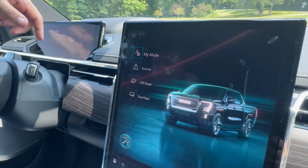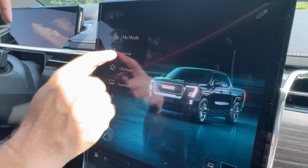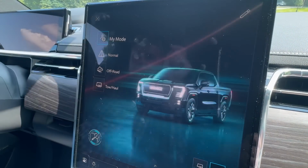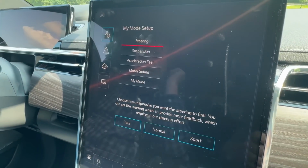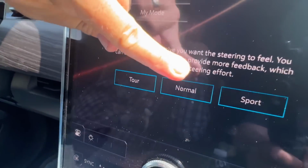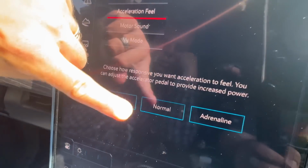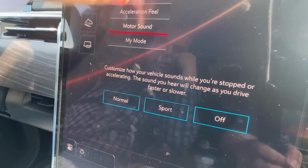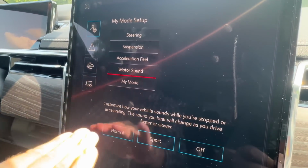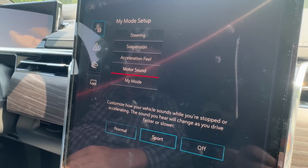Yeah, and also drive modes. Let's go there. Drive modes, yes. So there's a lot of configurability. First of all, there's some basics like normal, off-road, and tow haul. Now, my mode, edit, thank you. I can control up to like 4 of these. So steering, I can have touring, normal, or sport. Suspension, I can have tour, normal, or sport. Acceleration, relax, normal, and adrenaline. Motor sound, I can have total off, or kind of the simulated noise, sport or normal. We can't demonstrate at the moment, but that is coming in video. Yeah, we'll show you all of that.